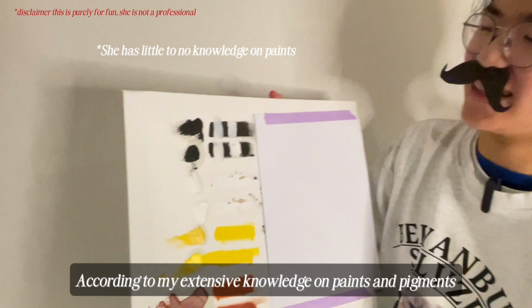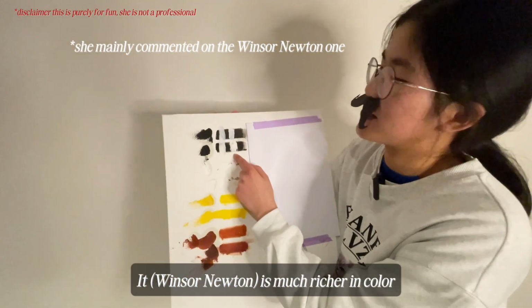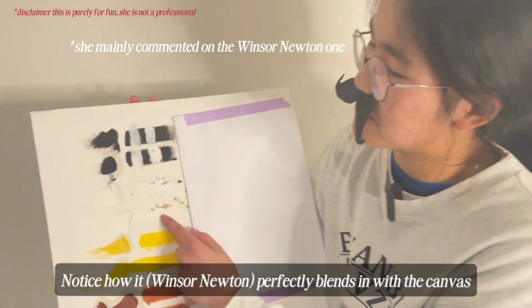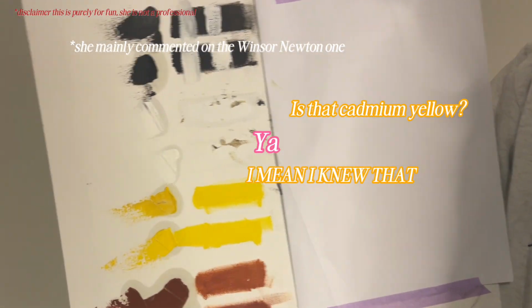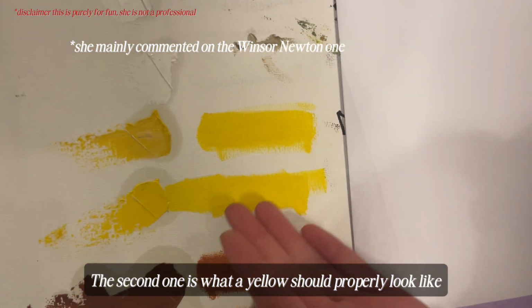According to my extensive knowledge on paints and pigments, it is much richer in color. Notice how it is much more black than this. As for the whites, notice how it perfectly blends in with the canvas. Is that cadmium yellow? Yeah. I mean, I knew that. The first one is way more muddy. The second one is what a yellow should properly look like.